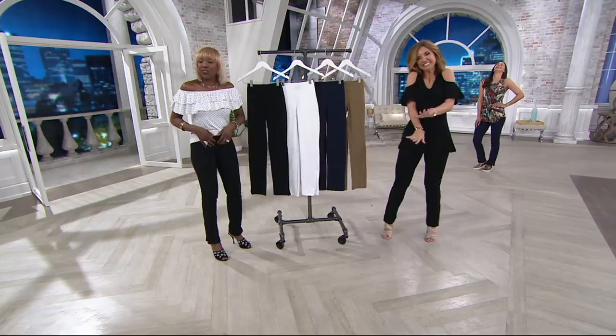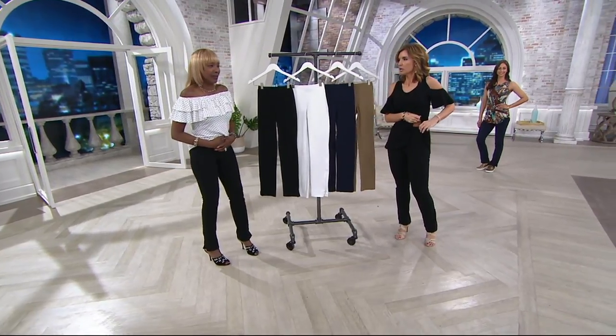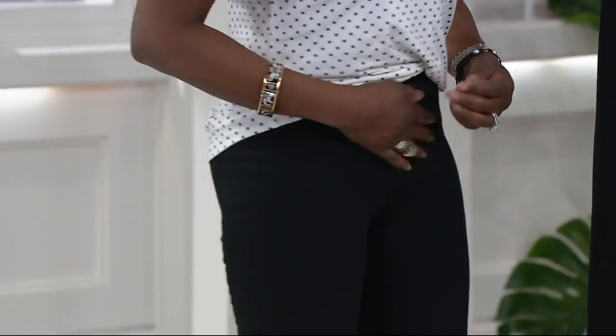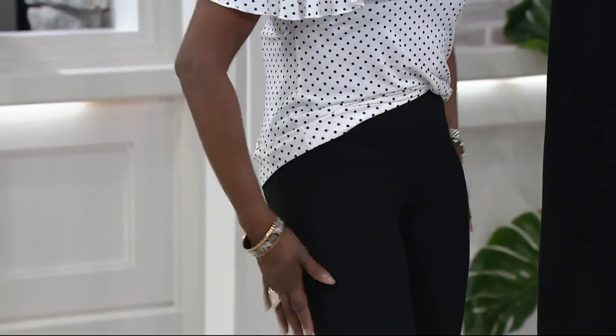Anyway, it's to the waist. You've got that flat front, which is great. And you know what's good about the pants? I sometimes get nervous when I'm going on PM Style because I always eat dinner out. So I've got this little pooch, but with the no-pooch 14% spandex, it just caresses the tummy and lifts the butt.